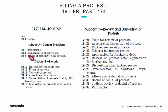Subpart B, matters subject to protest. We just talked about that in our previous slide. The situations under which a protest can be filed. We can learn specifically what those scenarios are by going to 174.11. The filing of protests, the contents of the protest itself, any amendments after the fact, on and on and on.